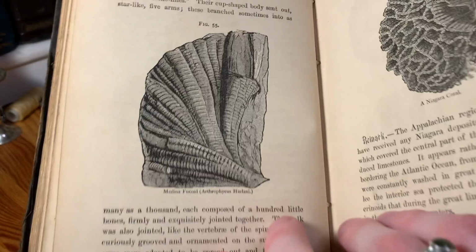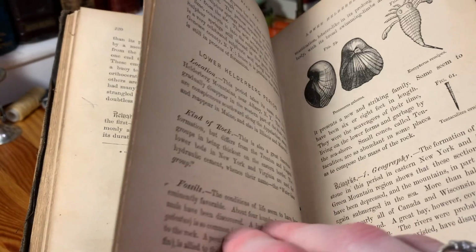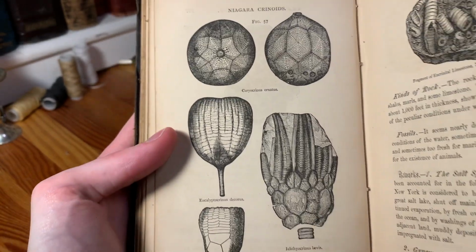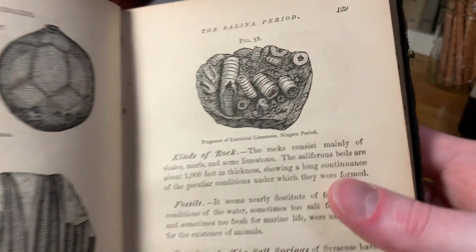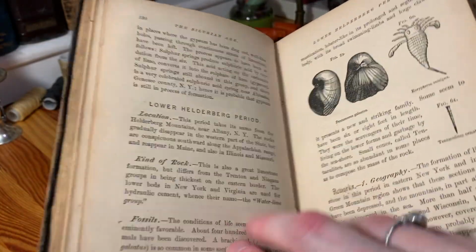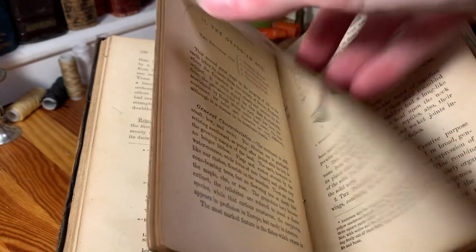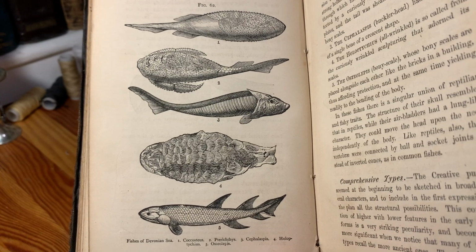Got some more beautiful illustrations here. Niagara coral. Here we have Niagara crinoids. Also really detailed, these. Fragment of encrinital limestone. Pentamerus galeatus. Here's a few different fishes of Devonian Sea.